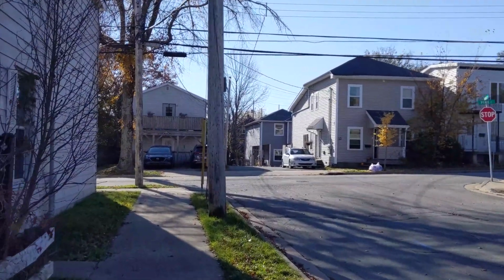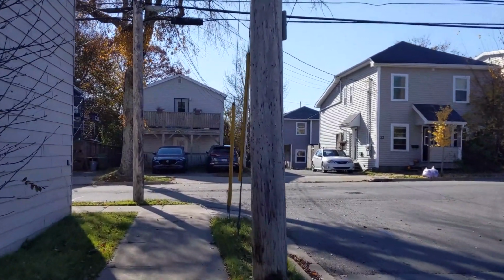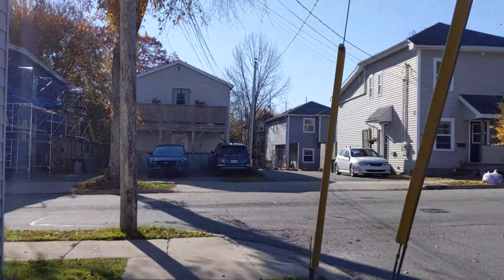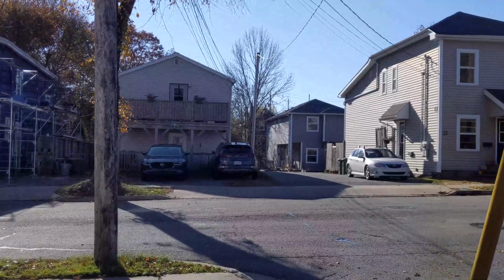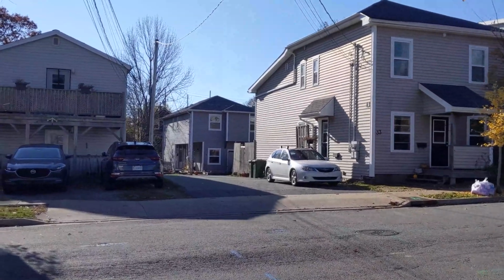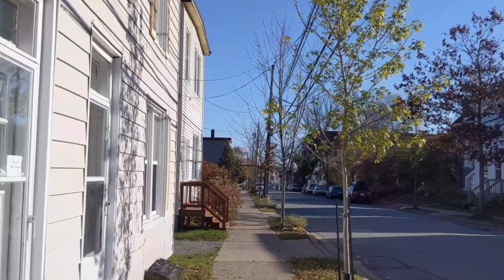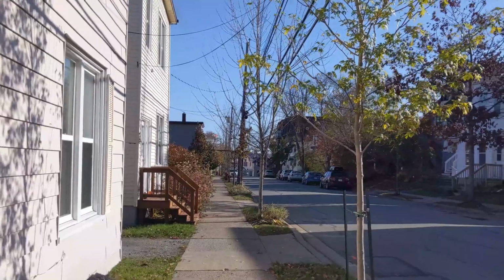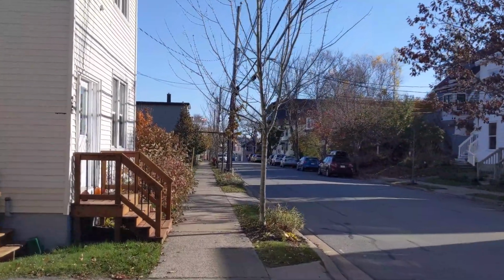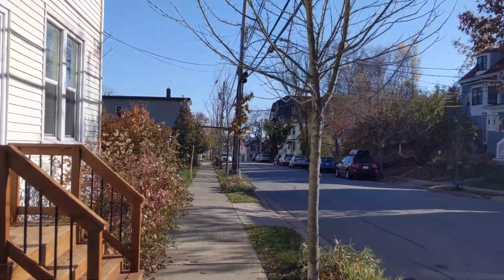I am coming up to Pine Street, and this street I'm on is going to end right here, and it's Myrtle Street. Myrtle and Pine Street is where I am. Myrtle and Pine. And right now I'm getting a reflection in my screen, so I just hope I got this aimed good.